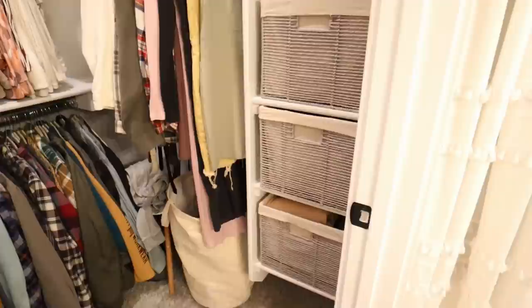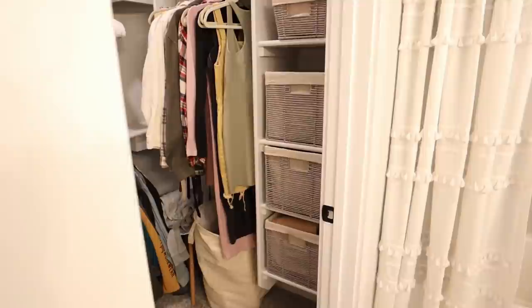So I'm really happy with how they turned out. I mean, they're not the cutest baskets in the whole world, but I feel like they definitely make it look a lot more organized than it was before. So I'll take it. I'm just doing random stuff around the house that kind of needs to be done, just tidying.